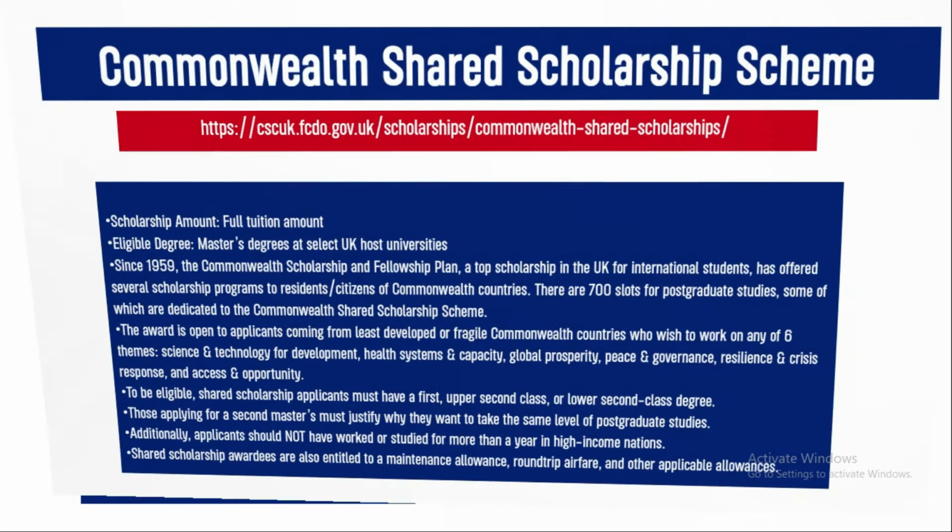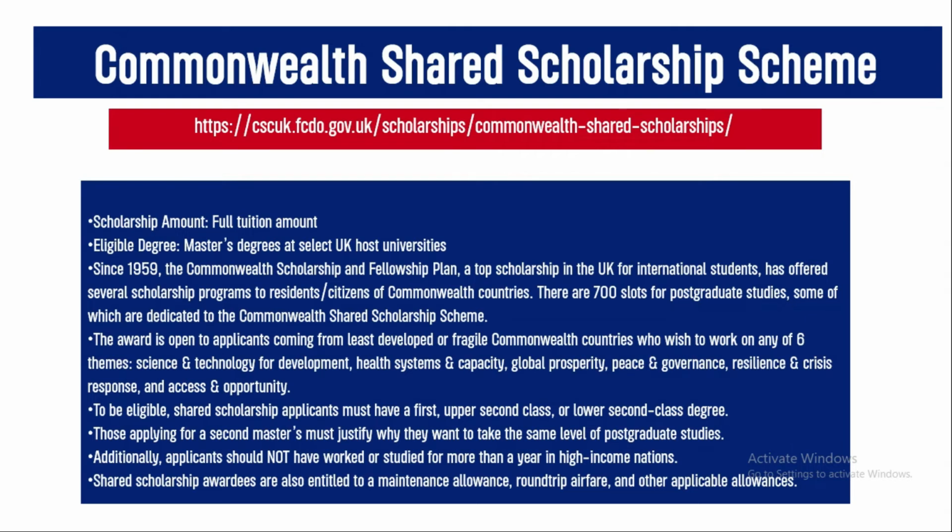The next one is the Commonwealth Shared Scholarship. It is the Commonwealth Shared Scholarship because we have two types of Commonwealth Scholarship. Commonwealth Shared Scholarship is for master's students. It's for master's degree students. It covers full tuition, as I said earlier.